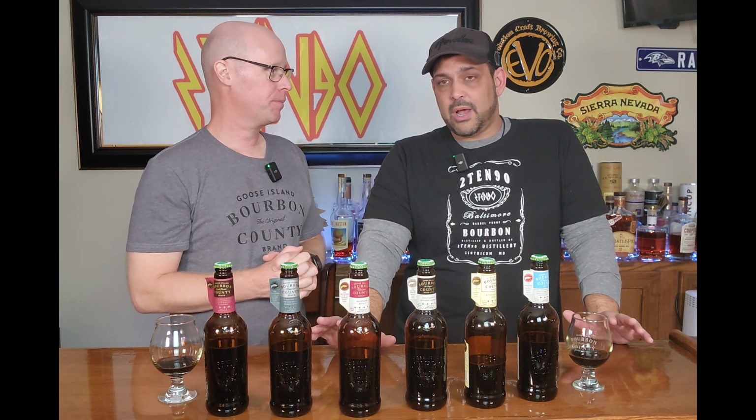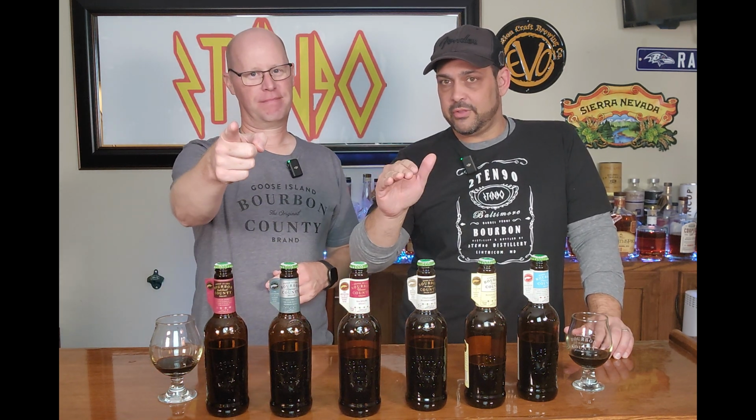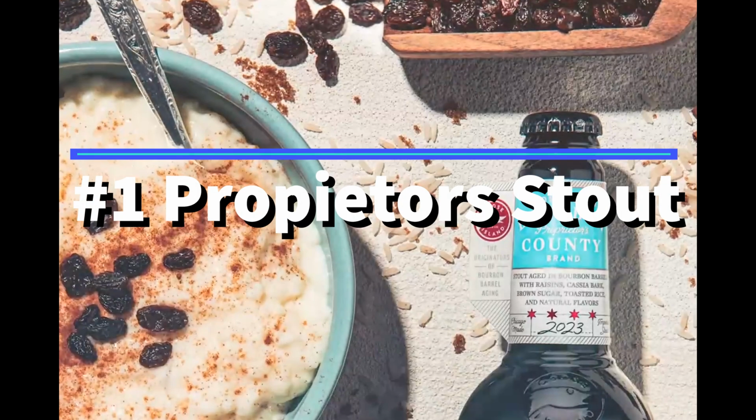I think this is a little bit more complex than the Backyard, which may be why it got that slight nod above it. Yes. Both of them great, but this is fantastic. A little bit pricier on that, but you may want to sit on this too because I think it's going to age beautifully as well. One left. Process of elimination tells you it's coming.